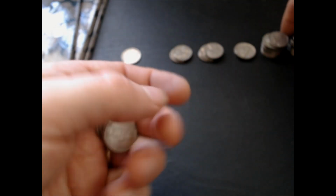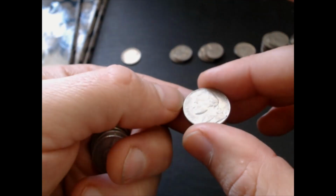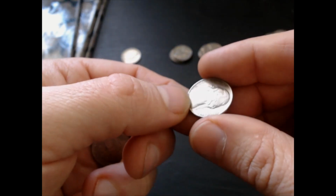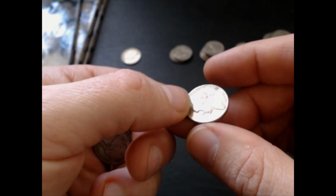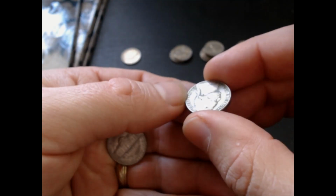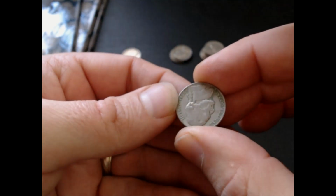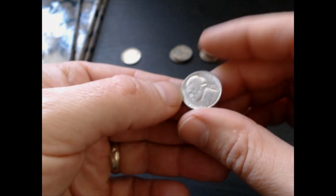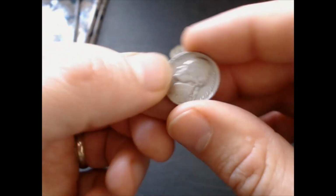91, 92, 2001, 99, 2001, 76, 78, and 2002, 2005, 2001. So not finding other than that first one. Nothing of excitement coming out here. 70s, 80s, and I will go through and look. Ooh, that's got some nice coloration to it, but that's an 88. 1990. So that first roll, only the one big key find there.